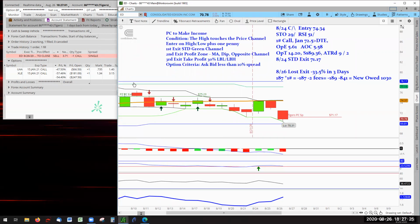UA is still not anywhere close to returning. They're at minus 47%. And remember, XLE is in that tug-of-war with the Alphas. The Tigers are rooting for a call, and the Alphas are going for the put.